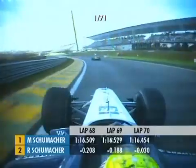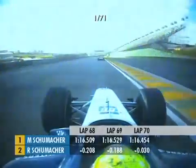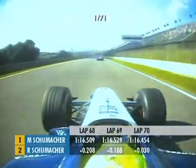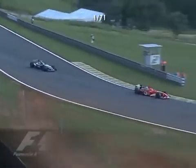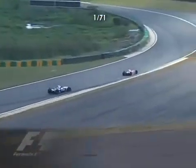And Ralf Schumacher, just to prove that he's not out of this race, even on the last lap, was fastest through that 3rd sector. That's the most important part of this lap. If he's going to get a pass to this Ferrari, the only part of the track that he can do it on merit will be there.